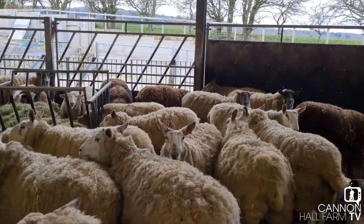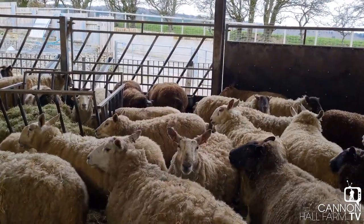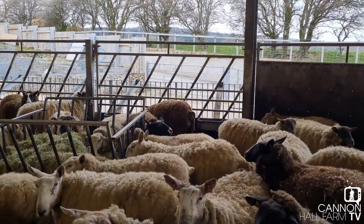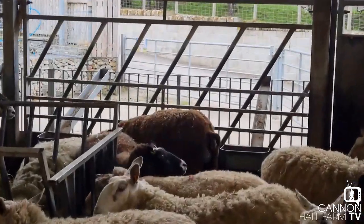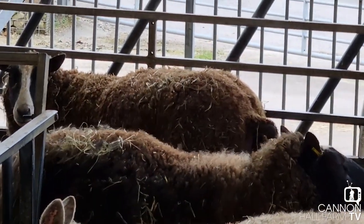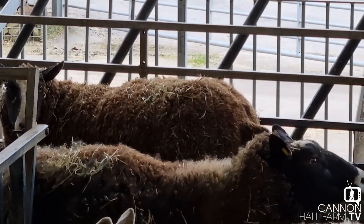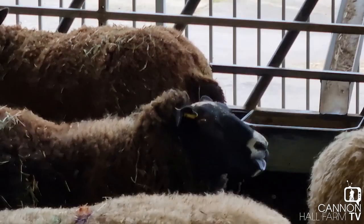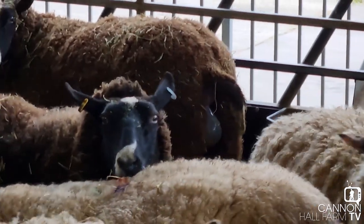Right, I think it's this one just here. Yeah, you can just see it by the back gate there. Zoom in. There we go. So it's that one, not the one rubbing on the hay feeder, the one just behind her. And you can see she's got a small fluid bag just hanging about there.